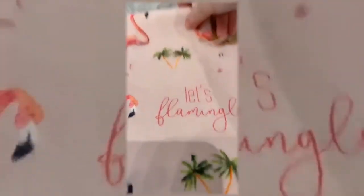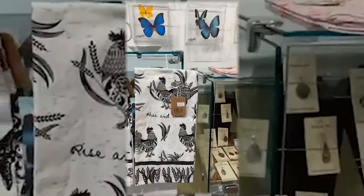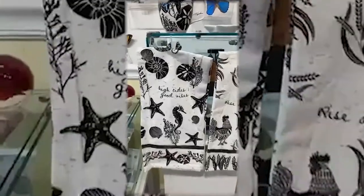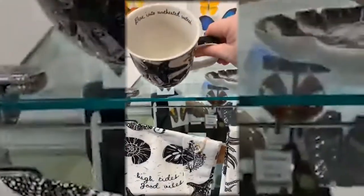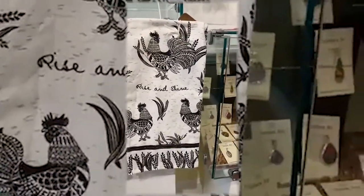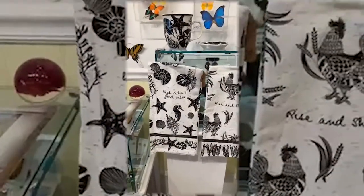Then we have this really, really pretty Let's Flamingo. Also $9.95 for all of these. Different ones made by this company. And I really like their classy flamingos. Then we have the black and white collection. I ordered black and white collection with matching everything. And this is what we got. So we got High Tide, High Tides and Good Vibes with the matching cup that says Dive into Uncharted Waters. Then we have Rise and Shine. We only got Rise and Shine in the mug. We have the matching set with the mug and the tea towel with this.